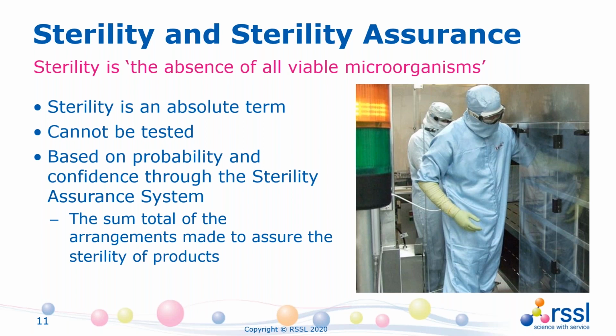Another important concept is that sterility cannot be tested. We can only validate processes, build around controls, and adopt a science-based approach to risk assessment to help build in sterility assurance. And sterility assurance should be seen as a series of layers that need to be unpicked. And the sterility assurance system is a term to describe the sum total of all these arrangements that will help assure us of the sterility of our products.